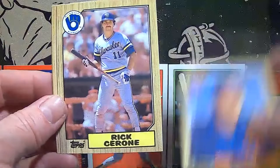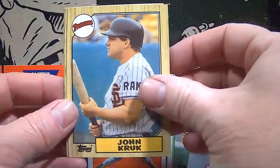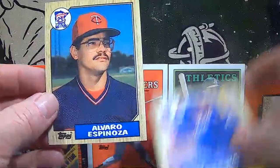Rick Cerrone and Dwayne Ward. John Kruk. Magadan rookie card. Dick Houser and Alvaro Espinoza. And one more pack right here. Troy McClure. That's right. Troy McClure.